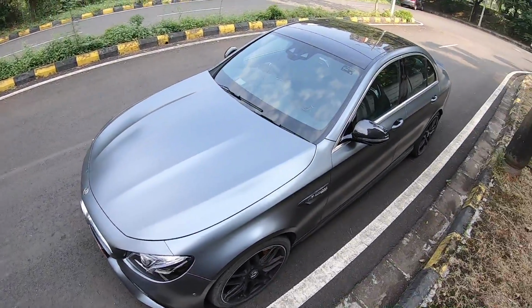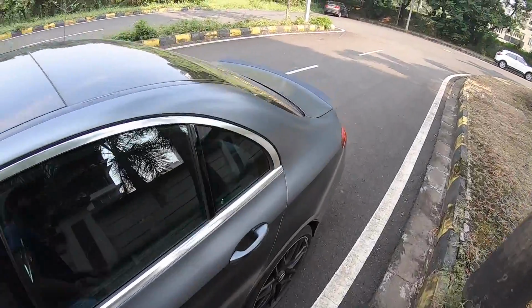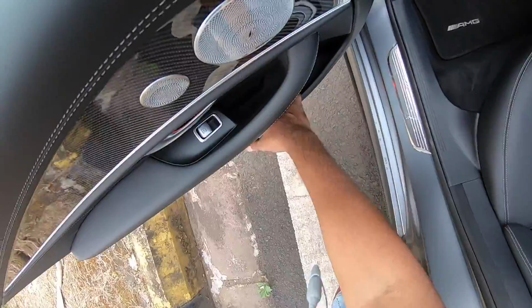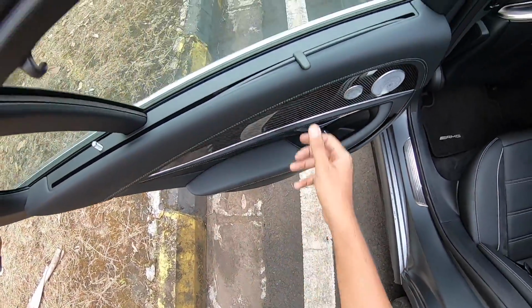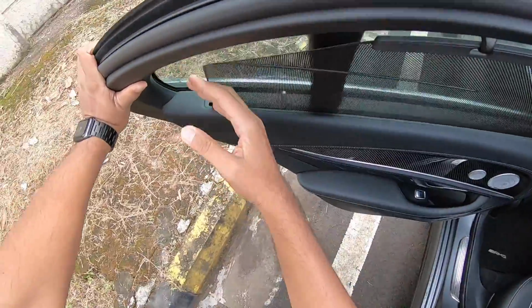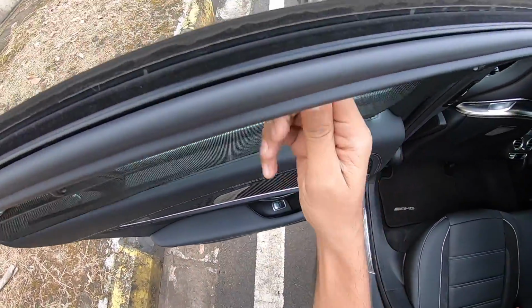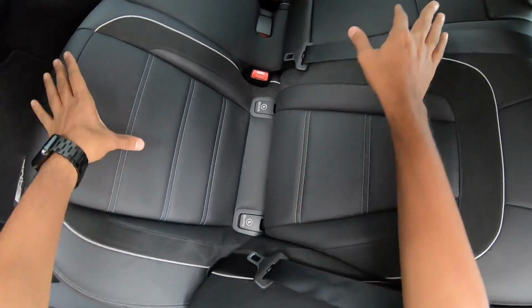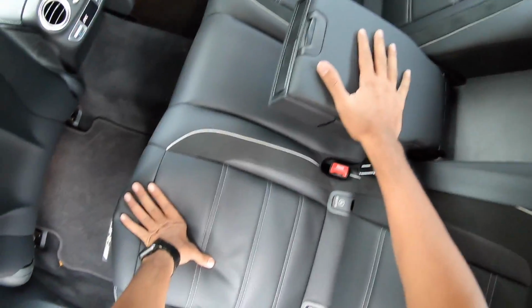So let's quickly get into the rear seat of this car right away. So the doors open large and wide, the door pockets are big enough, and these are actually the speakers. So manually you have to pull these sun blinds over here. So it comes in one piece for even the quarter glass, unlike in the BMW M5, and the seat looks really nice and comfortable. So over here we've got a center armrest as well.